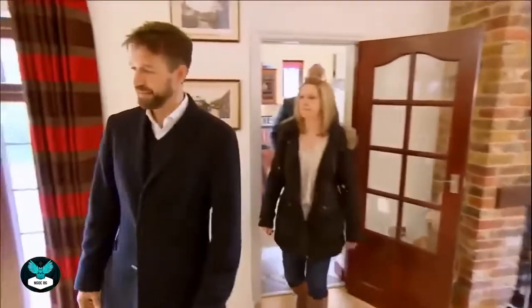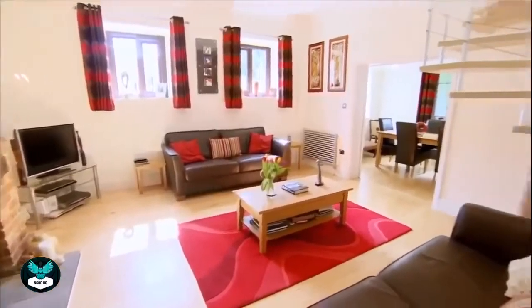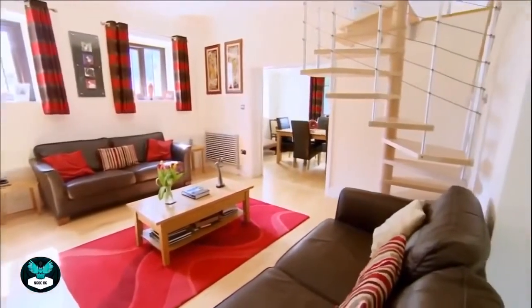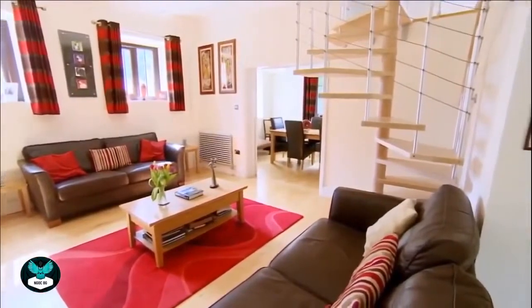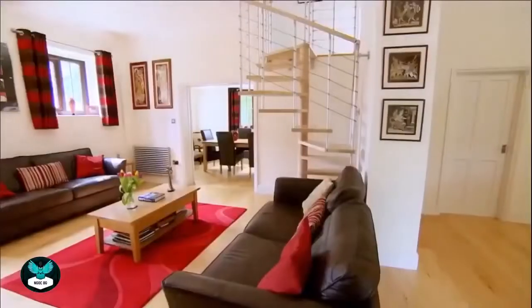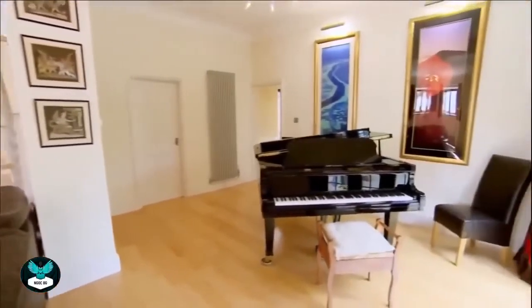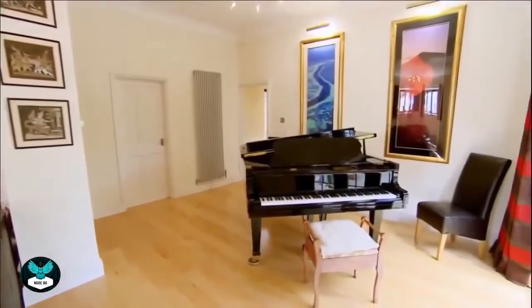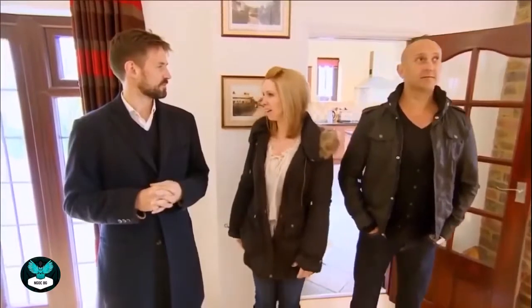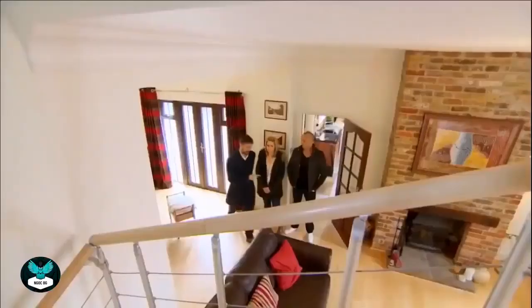Come on through here. This is the sort of, as you see, very open plan living, dining, relaxing space. Very nice, bright and airy, very open plan. It's very clinical, very straight, very smooth. It's not cuddly country cottage. You didn't really want that. I quite like the fact that it's not country cottage. Let's take a look at the dining room.